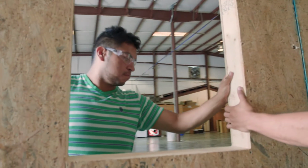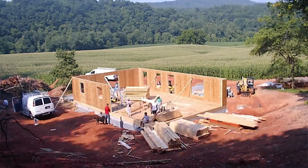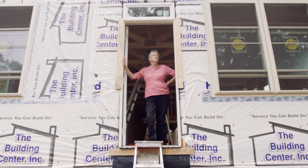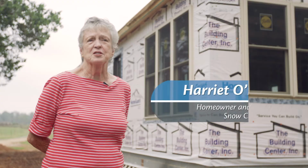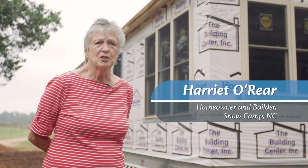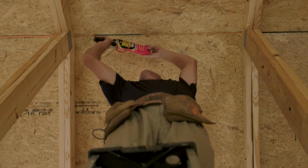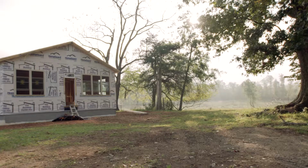The simplicity of it going up is incredible. 2 days, if everything goes right. I hope that many people will catch on to this. It's easy, it's efficient, it's not particularly costly. So why are we having a crew stand up there and cut down trees to build a stick frame house when this is a better deal?